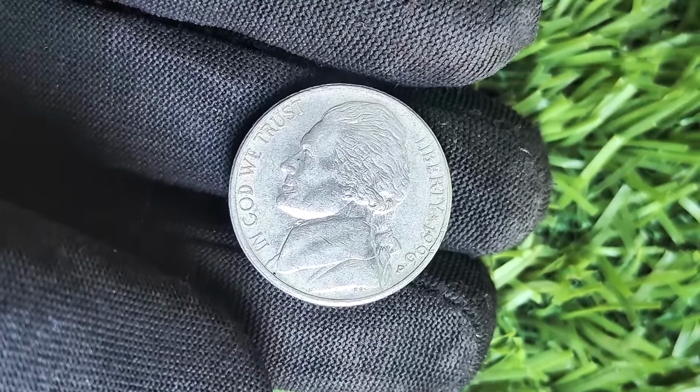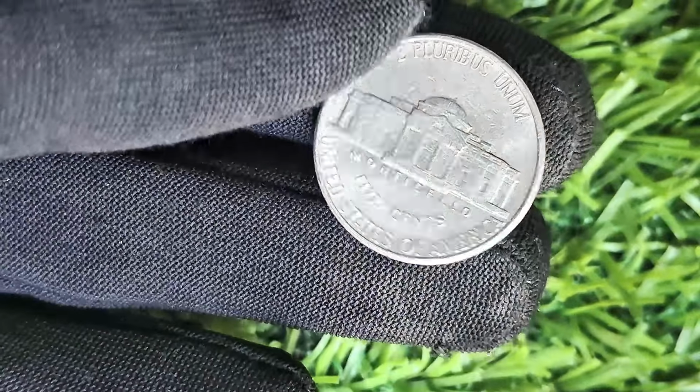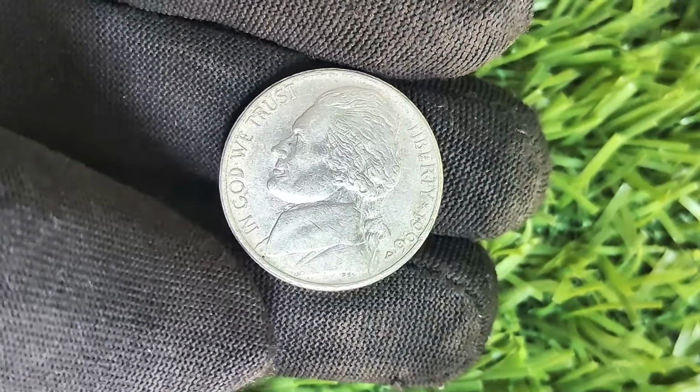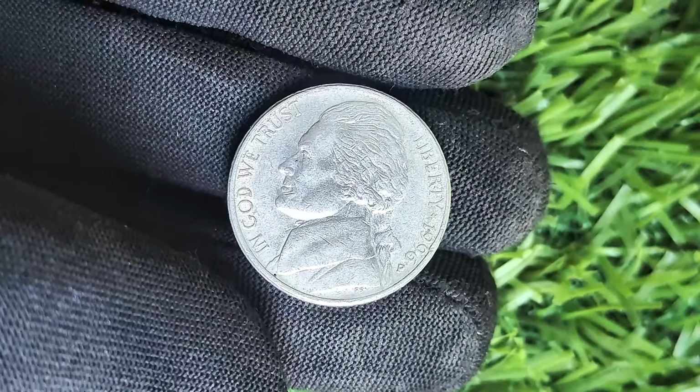And here's the real kicker. In just a few moments, I'm going to reveal where the highest bids for this coin are coming from and exactly how you can cash in on them. You're not going to want to miss this, so keep watching. Because if you know how to market and sell the right coin at the right time, you could be on your way to a lifestyle you've always dreamed of.